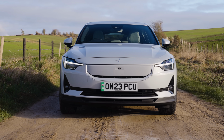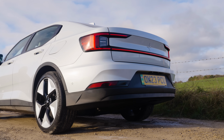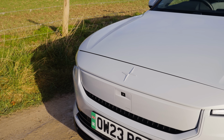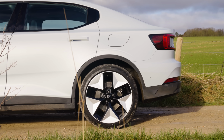Yes, the Polestar 2 long-range single motor. It's in the same class as the Tesla Model 3, and you might argue it's actually better looking too. Sadly, the only real exterior change on this new car is the grille, which actually isn't a grille anymore. Apparently, it's now a smart zone, which houses the safety cameras and the radar.